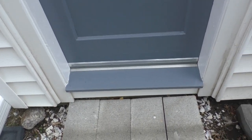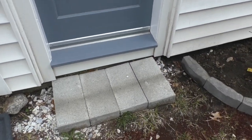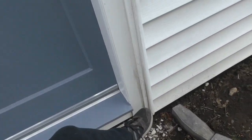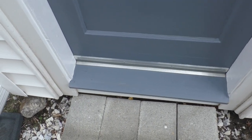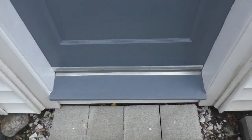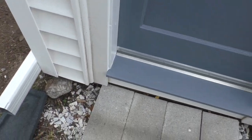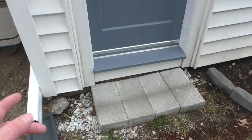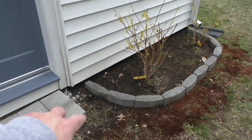No signs of any deterioration yet, except there's a chip right there. I have to touch that up. That is a pressure-treated piece of wood right there. It took the paint pretty well. I'm impressed, but it probably could use another coat. So we're going to fill that with gravel.